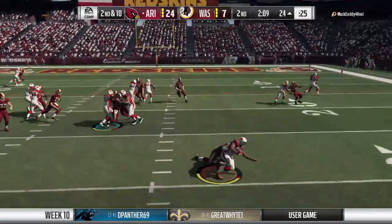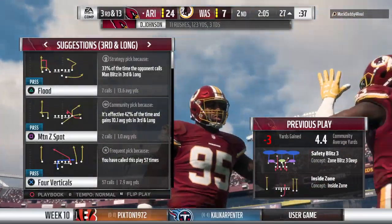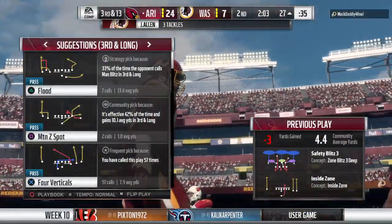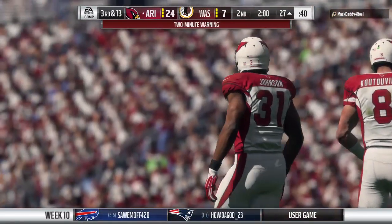On second down, Johnson. And maybe a measure of revenge there. He's had his way in this one, but this time they get him behind the line. So he loses 3 yards there. Now third down.